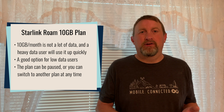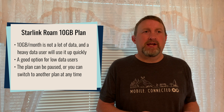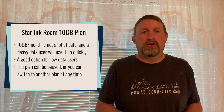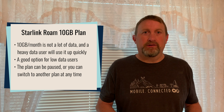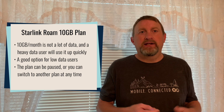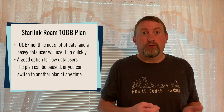But there are people out there that may just keep an extra Starlink on their car for occasional travel, or maybe they're just going out camping for the weekend, or maybe hiking with a Starlink Mini. And this is where this 10 gigabyte plan is really going to shine for users. Just like the other Roam plans, you can pause the Roam 10 gigabyte plan, and it will continue to the end of your current billing service. And as with other plans, you can, of course, upgrade plans during your billing period.